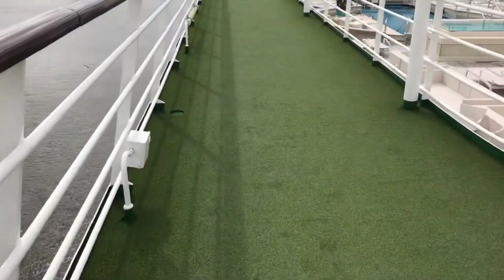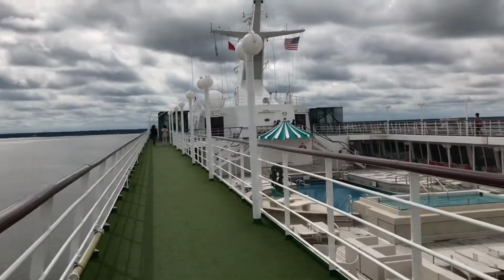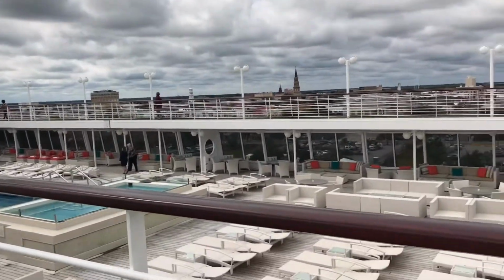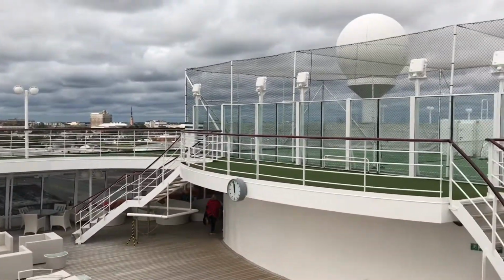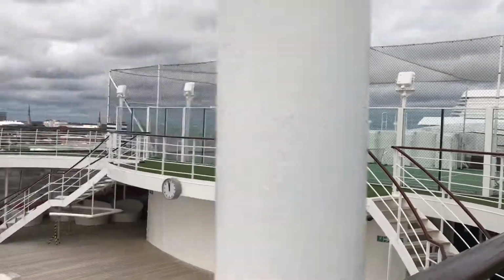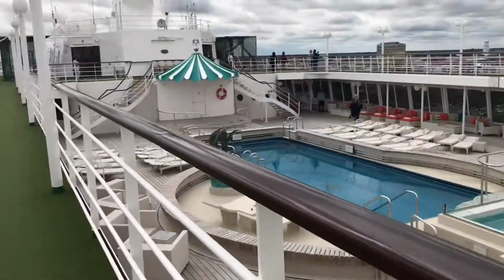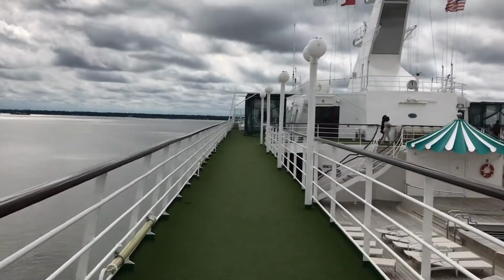Deck 12 is lined with artificial turf that encircles the pool area, which is a great outdoor space for light exercise and walking. Looking down, here's a shot of the pool and hot tub. Again, plenty of loungers and day beds to sunbathe and read. There are many outdoor spaces here. Again, there's the paddle tennis court, and we're going to start walking straight ahead. You can see the golf driving nets, so you can practice your swings up here, those green netted tents.